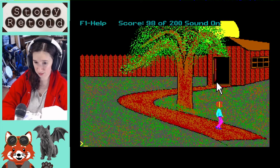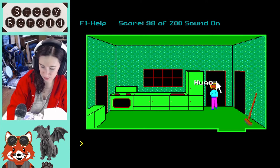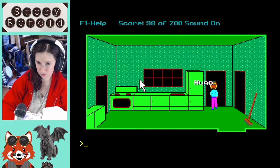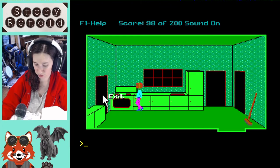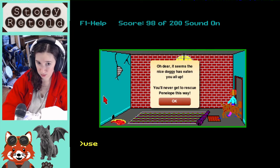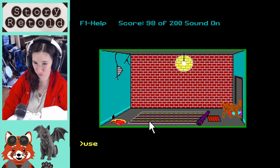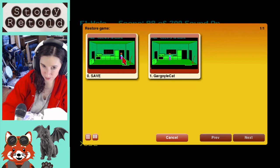Okay, I'm gonna save my game in a new slot in case I really screwed up. Save! Okay, I'm gonna be prepared to use whistle. Oh no, I did mess up. The chop is no good. So I have to not even enter this room. Okay. Let's try it again. F5.